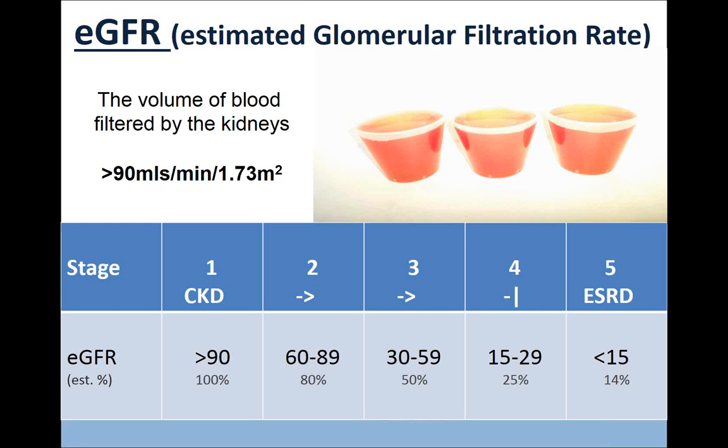I have added in approximate percentages to give you a better idea of the functional efficiencies of the kidneys at each stage, but percentages won't routinely be used like this in medical documents that you would see. So in stage 1, the kidneys are functioning normally, but other findings will have indicated that there is some kidney disease present. In the next stages, you see the progressive worsening of kidney function. And for a diagnosis of chronic kidney disease, the decreased filtration rate must persist for more than 3 months.